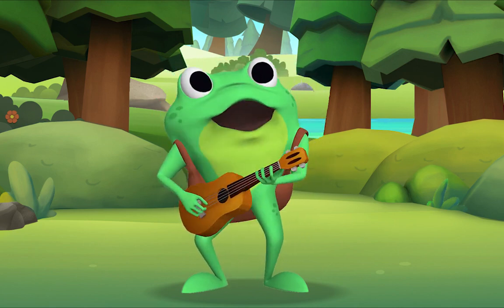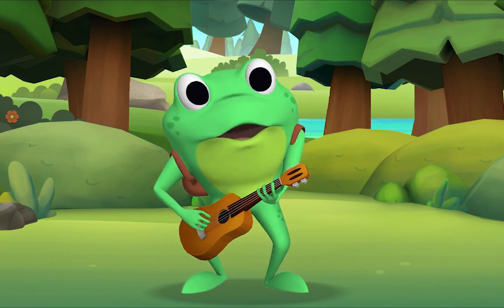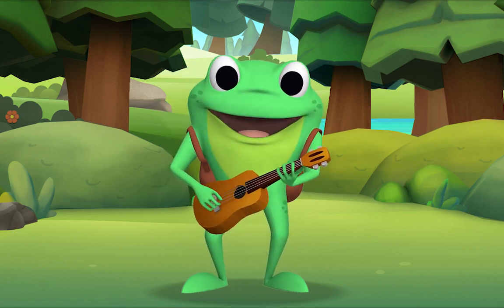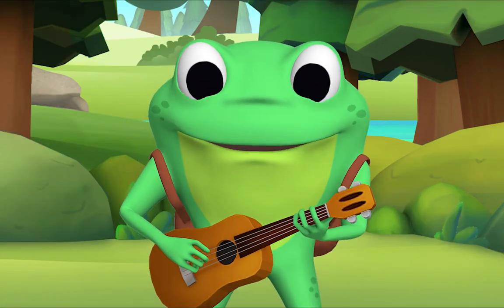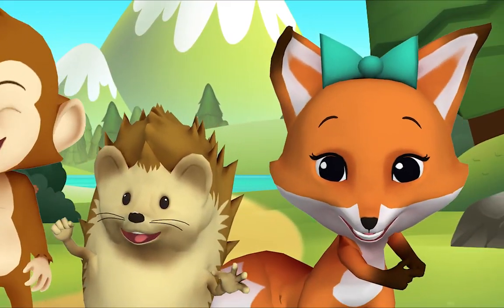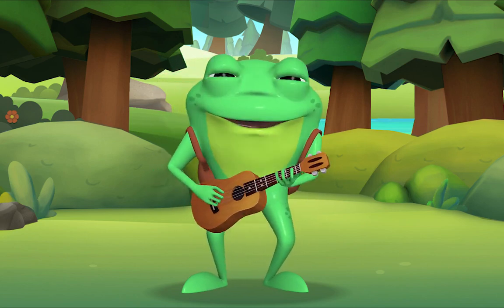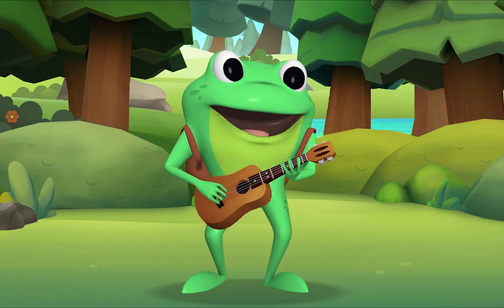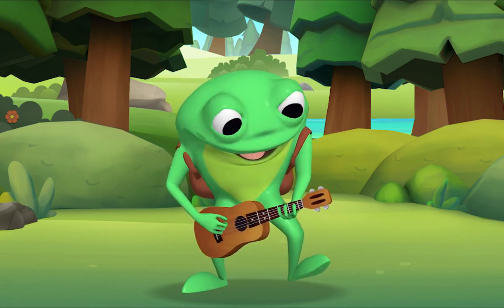London Bridge is falling down, London Bridge is falling down, my fair lady. Now this time, we'll all sing together, okay? Okay! Yeah! Yes! I'm ready! Here we go! London Bridge is falling down, falling down. London Bridge is falling down, my fair lady.